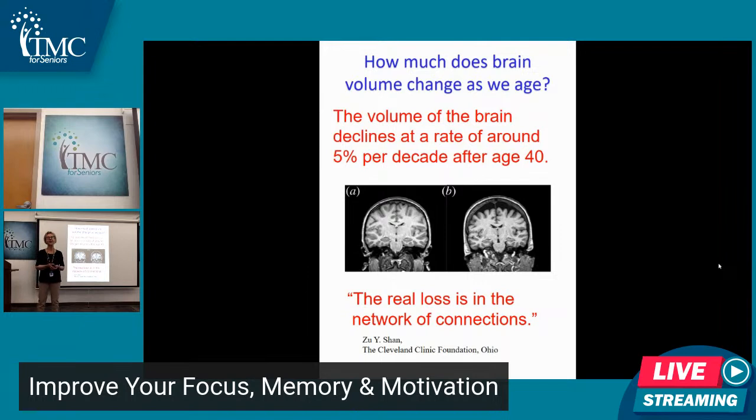So I know that's a lot. By the time you're 70, we've lost 15%, and then at 80, of course, we've lost 25%, and that's on average. But what that means is we've lost the connections between neurons. One single brain cell, one neuron, is connected to up to 10,000 other neurons. So we have a lot of those connections in our brain, and that's what we lose when our brain is shrinking.